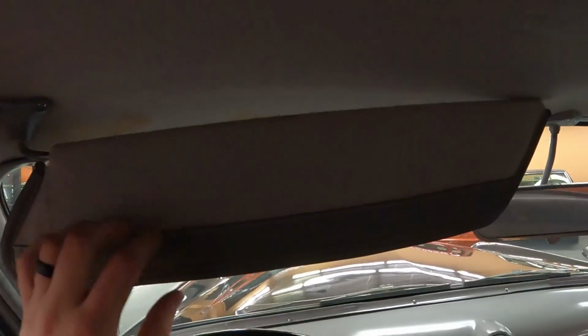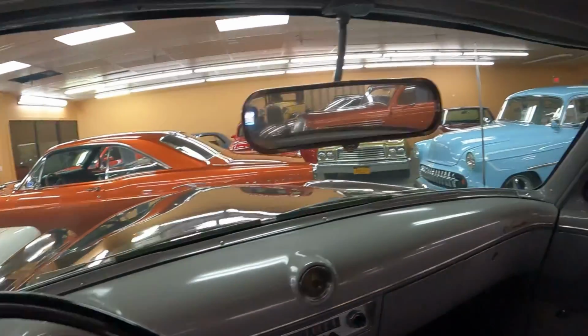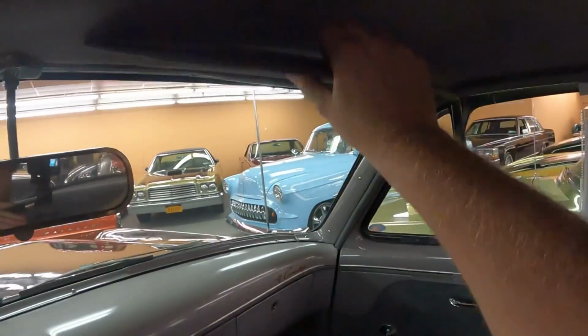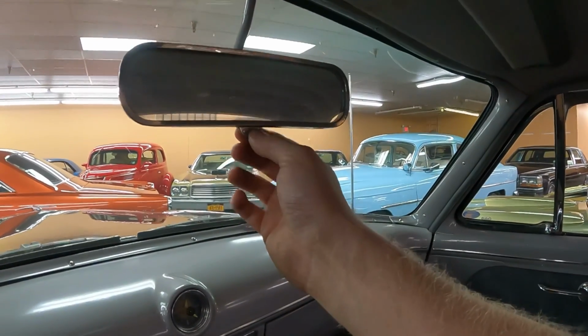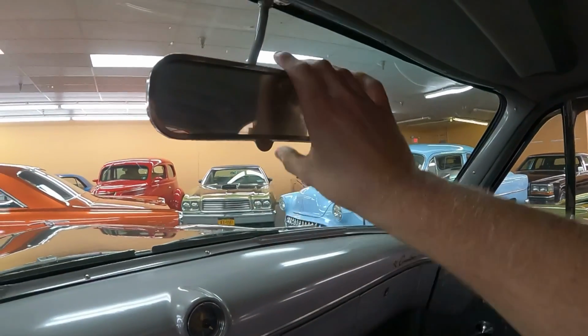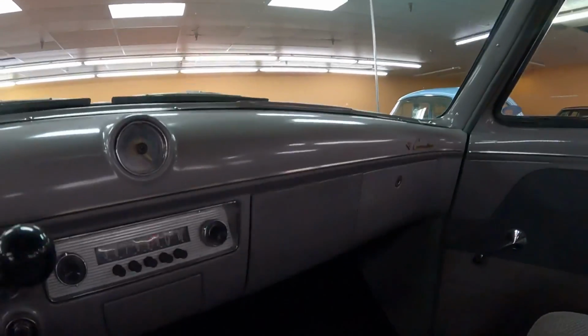Up above, sun visors. They're a bit on the slender side, but they're nice. They're made of nice material. Sun visor for the passenger as well. It's got a nice mirror. It almost looks like a daytime, nighttime mirror, but it's not. That would be a really rare option, I would think. Ashtray.